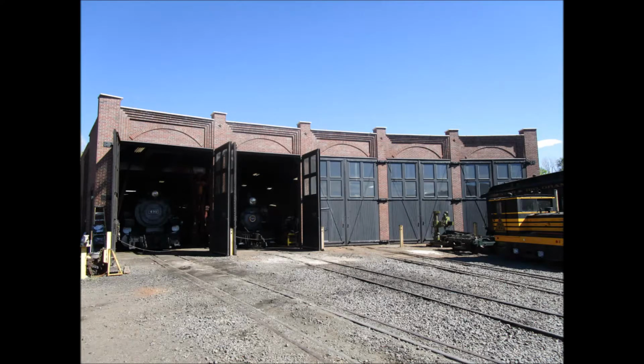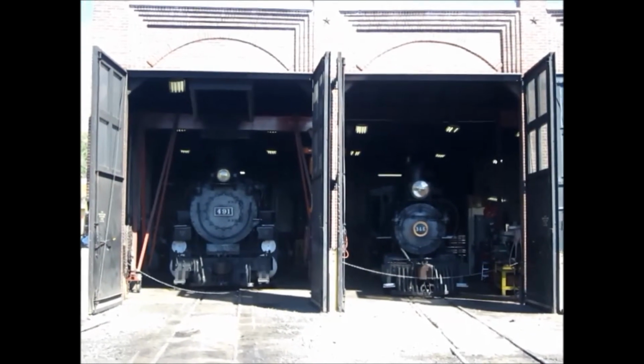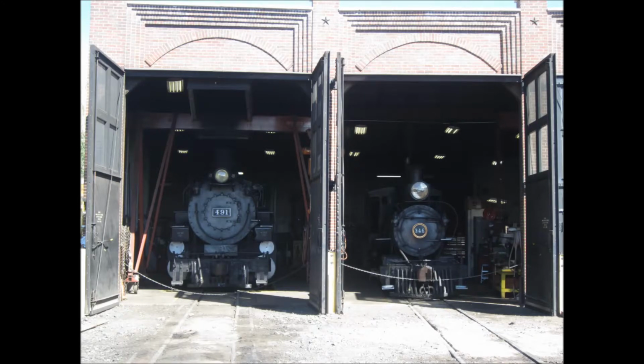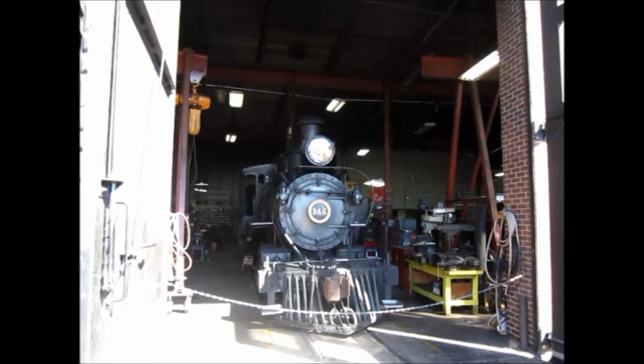Here's an outside view of the roundhouse, which was completed in 2000. Inside the roundhouse are engines Rio Grande 346 and 491. This was one of my favorite pictures that I took, so I made it black and white here. Number 491 is a K37 narrow gauge 282 built by Baldwin in 1908, while number 346 is a narrow gauge C19 280, built in 1881 by Baldwin as number 406.